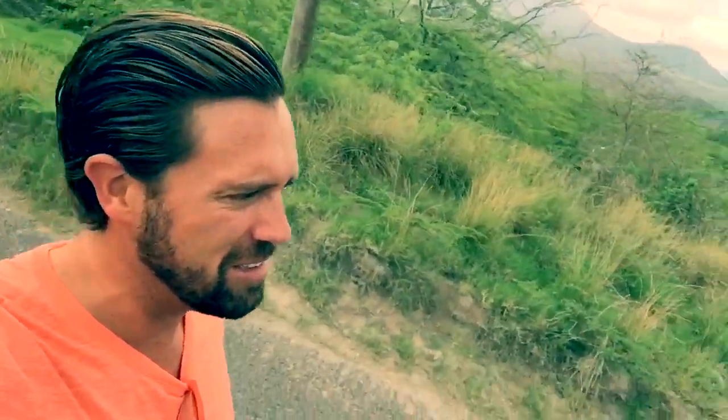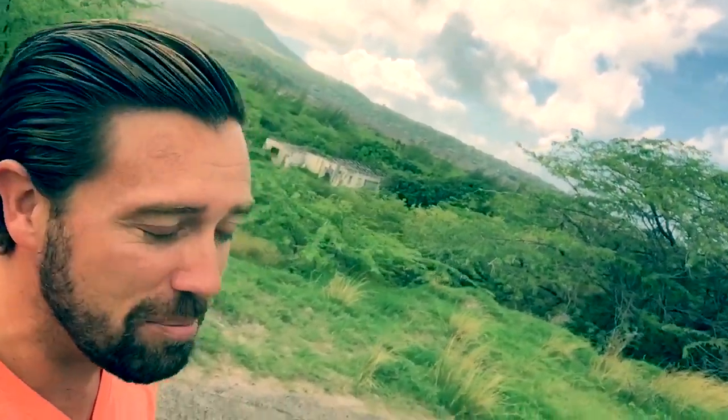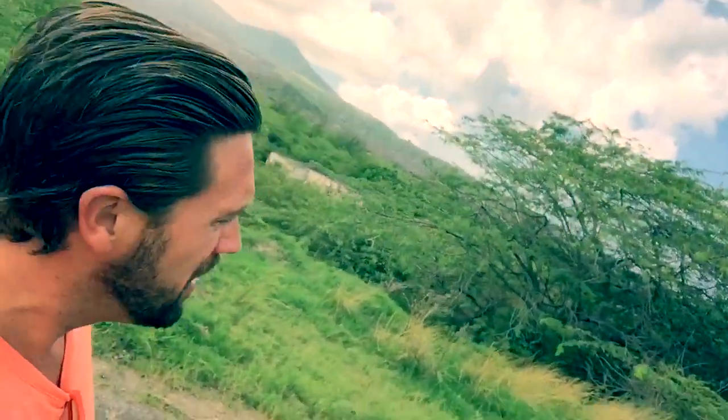Looking at this, I'm in Montserrat, this little volcanic island in the middle of the Caribbean. Behind me you can see a big lava flow, and behind that is the old capital of the island called Plymouth. It was completely covered in 1995, so it's like a contemporary Pompeii. I have special permits by the police force of the island to go inside today. So tag along to see what the abandoned city of Plymouth looks like.